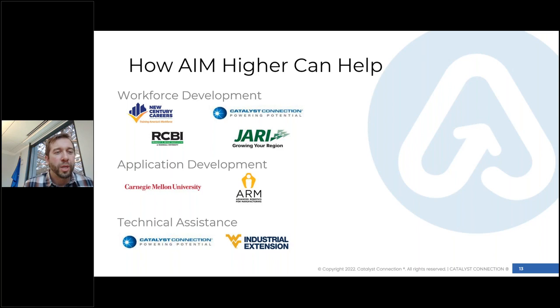Here I've separated out some specific partners within AIM Higher and how they can help in the robotics space. In workforce development, there's training offered by all four of those partners, two of which I want to really highlight: New Century Careers and the RCBI, which is the Robert C. Byrd Institute, located in Huntington, West Virginia, both of which offer a robotics technician apprenticeship program. So if you're looking to implement robotics but you're concerned, how are we really going to maintain this? How are we going to handle this internally?